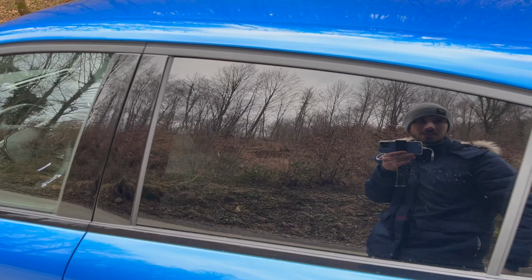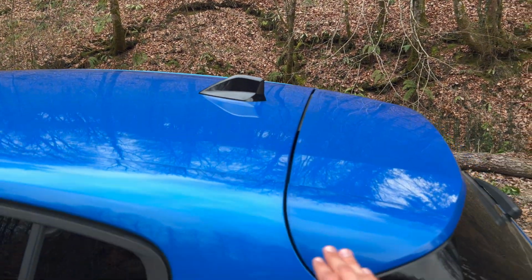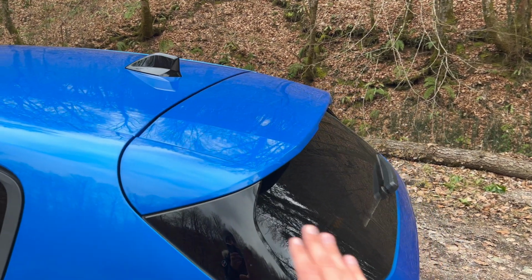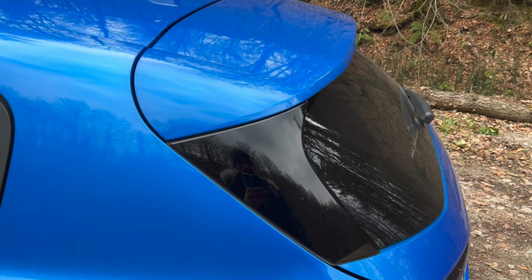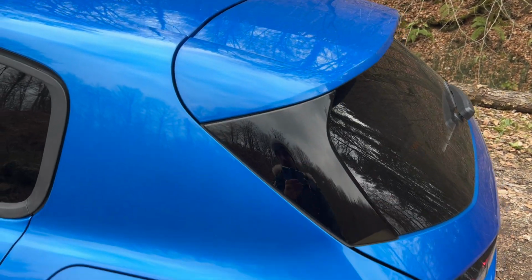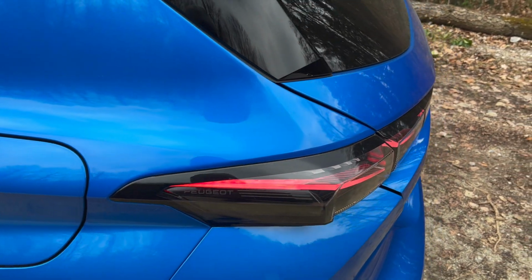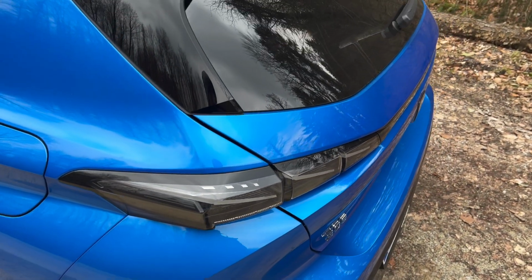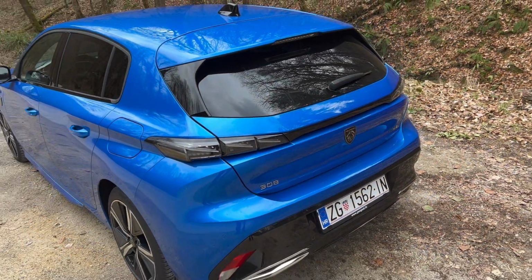Rear windows are tinted. You have a nice big shark fin on the top. Spoiler is integrated into the body, very minimalistic, and you have these C-pillar sides for better aerodynamics. Peugeot LED taillights. What am I gonna say here? Besides that, it looks amazing.